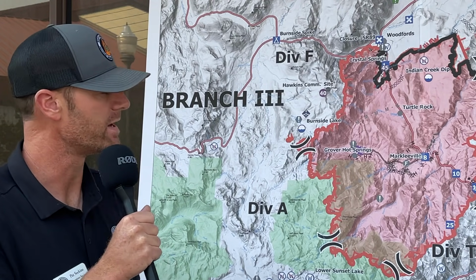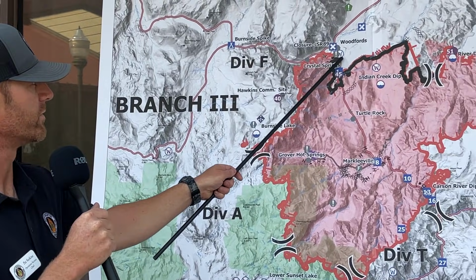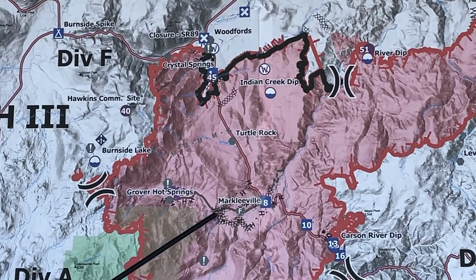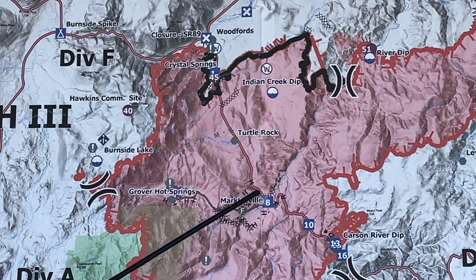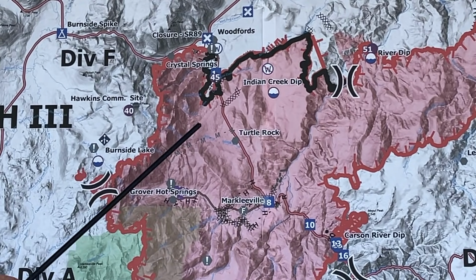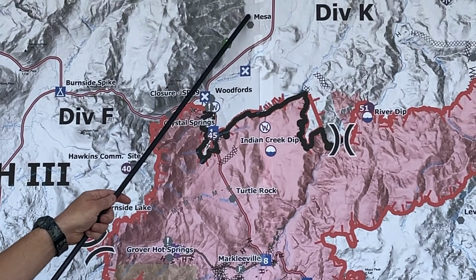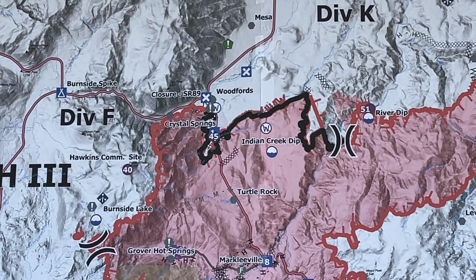I'll mention structure protection, structure groups that we have in place again that'll continue. Their focus is obviously around the Woodfords area, Crystal Springs, a high presence in Markleeville still, and Grover Hot Springs. But once again, these areas are looking very good, very secure in all three locations. And then we've got a group up here in Mesa Vista doing some assessments and looking at those options.